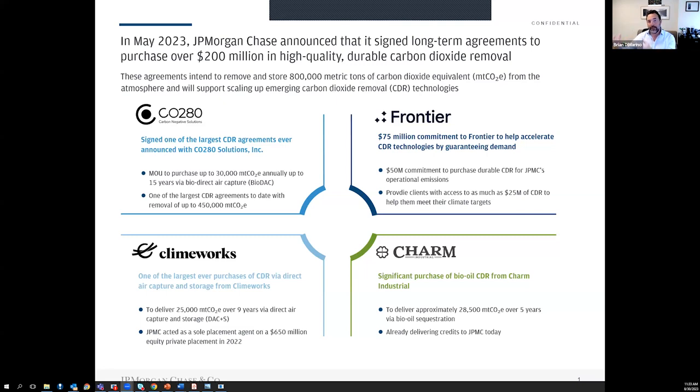The other thing that we did, and I want to take a step back, because as we talk about building a portfolio, we are not just buying CDR, engineered removal. We are buying nature-based removal as well. We continue to do that. We are supporting all of it. But this particular purchase was focused on our scope one emissions.